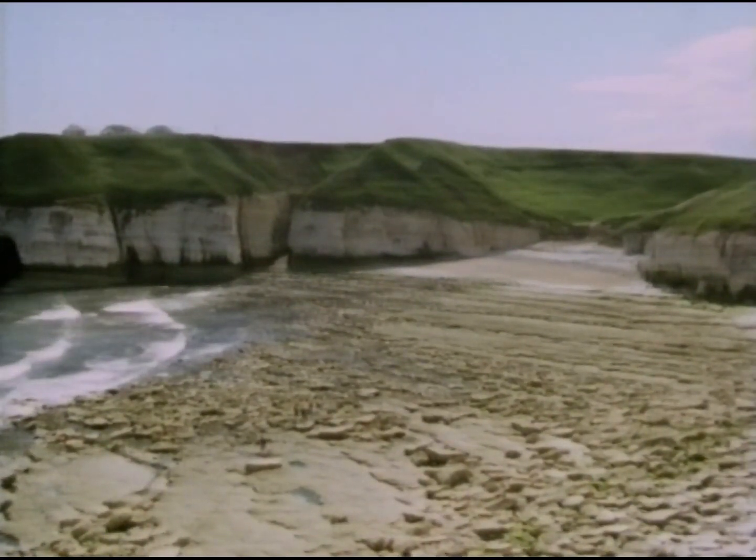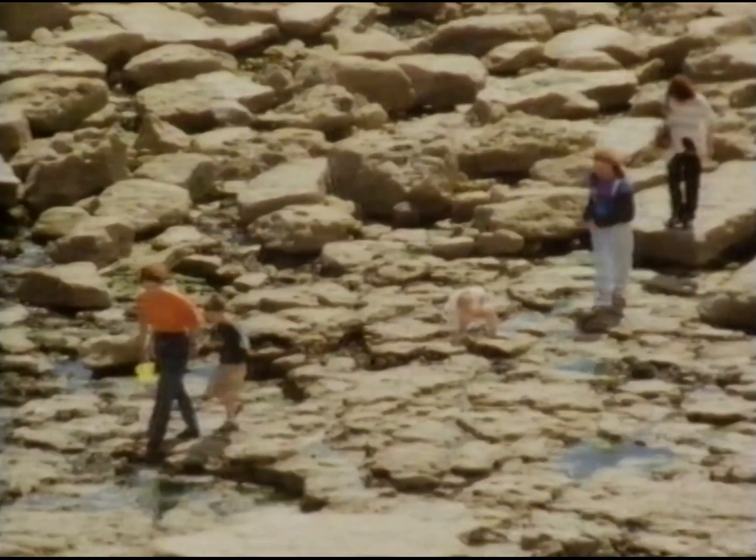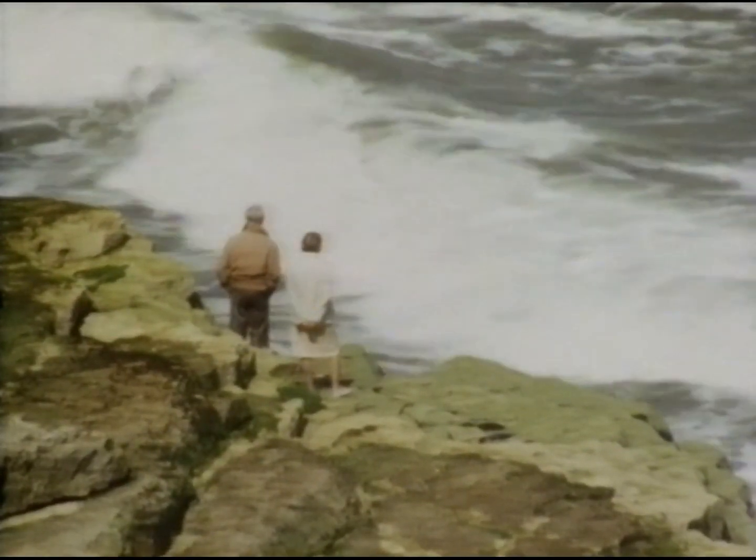This coastline also has many coves. Thornwick Bay is a good place for children to go exploring in the rock pools, but you must always be wary of the incoming tide.